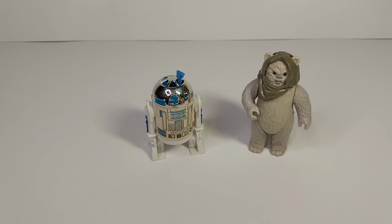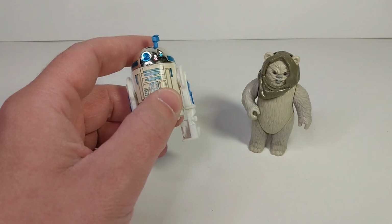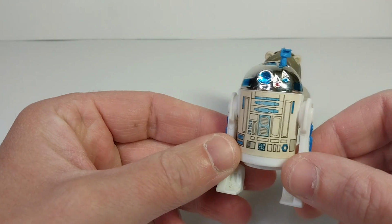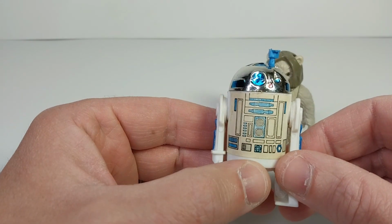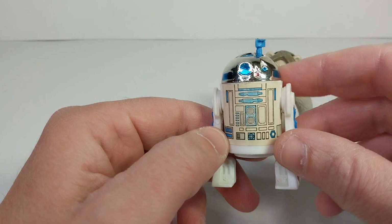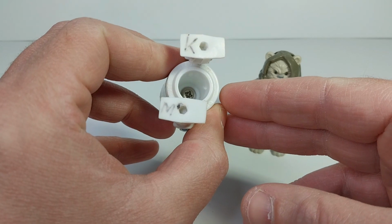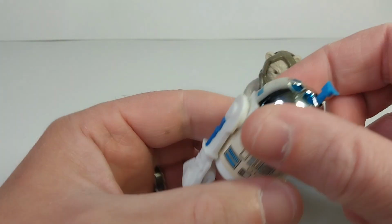Then I bought a couple of vintage Kenner Star Wars figures. I've got R2-D2 with sensor scope here. These seem to be getting more and more expensive, especially with stickers that aren't all rubbed off. So I had to grab this guy for cheap. It's got some initials on the bottom. Cam, if you're looking for your R2, I have him.